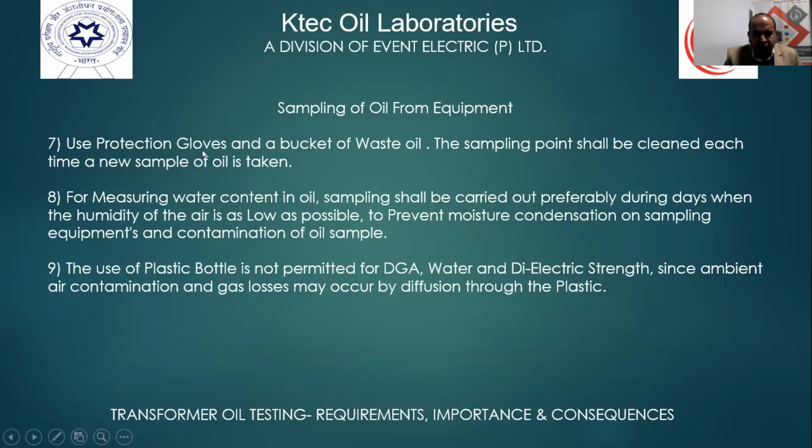Always use protection gloves and a bucket of waste oil. The sampling point should be cleaned each time a new sample of oil is taken. For measuring water content in oil, sampling should be carried out preferably during days when the humidity of air is as low as possible to prevent moisture condensation on sampling equipment and contamination of oil sample.